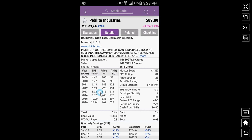So as a CANSLIM investor, your focus should be on those companies that have an annual earnings growth rate of at least 20 to 25%, and this is the data which will help you to narrow down those stocks so that you are focusing on high quality growth names.